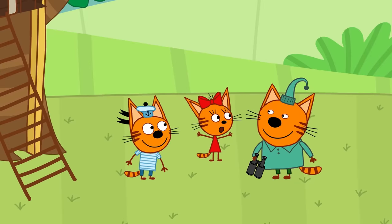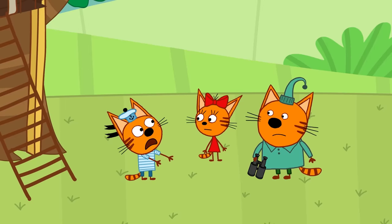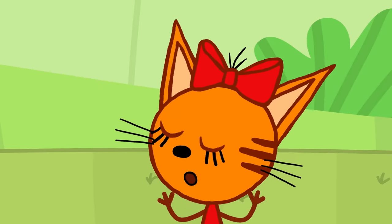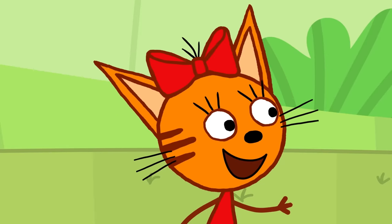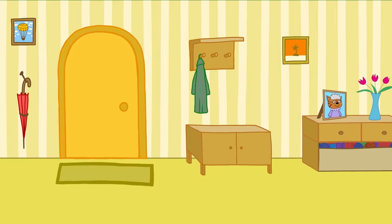We won't find out what it is until this evening. I'll never be able to wait that long. Let's go and take a look inside the box right now. Mommy and Daddy said it's a Kittens Day surprise. We can pretend to be surprised tonight when we open it. All right, but Mommy and Daddy probably hid the box. We need to find it and be super stealthy, you guys.